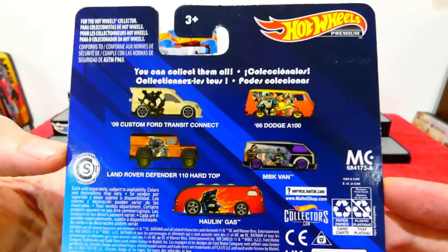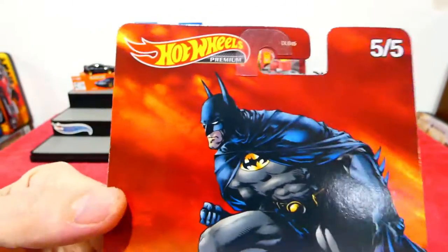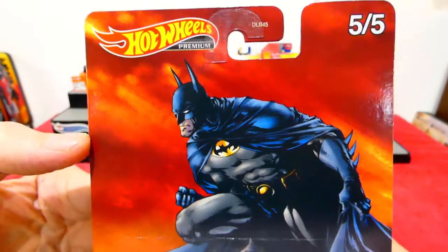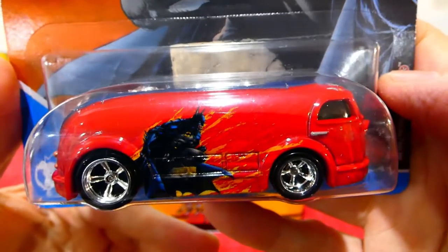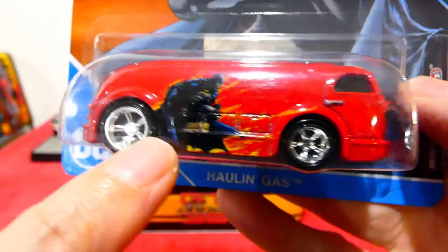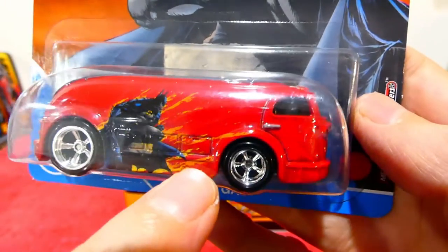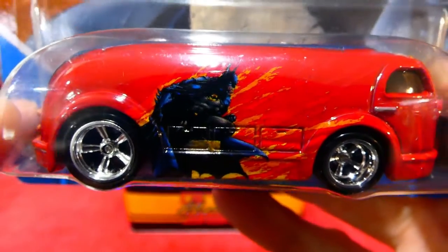Now we have a new... Is this a Batman set? We'll flip it over. Yes, here we go. There's a new Batman set with the Hall and Gas with the Batman on the side there. Really cool looking picture there. You can see the flames coming off there into the red there. That's absolutely awesome. And there's the Batman there.